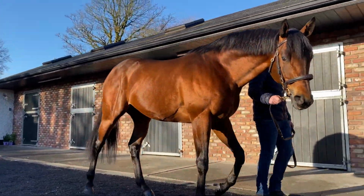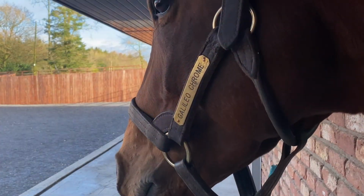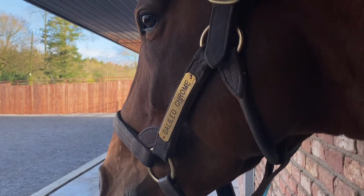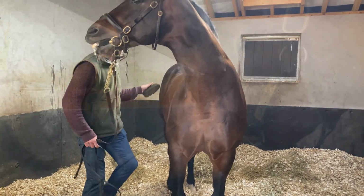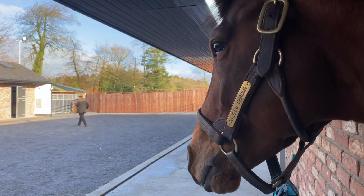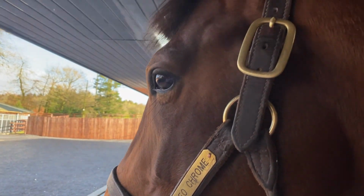And then we have horses, for example, like Galileo Chrome and Far Above, which were much different because they were coming to us straight off the racetrack. Far Above had an injury, so he was standing in for a period of time before he came to us. Galileo Chrome came from Joseph Bryan from the hill. So they were coming from a different place where they weren't turned out, unlike Carroccio and Smooth Daddy beforehand. So we're trying to get them to adapt to the system we have here.